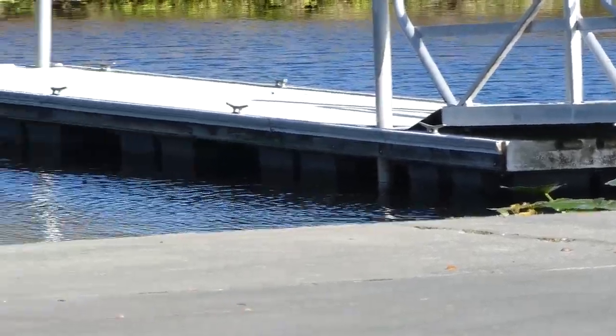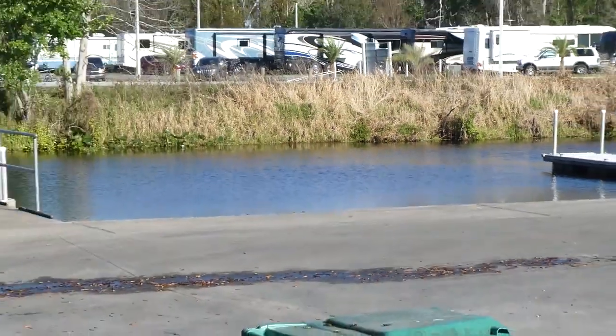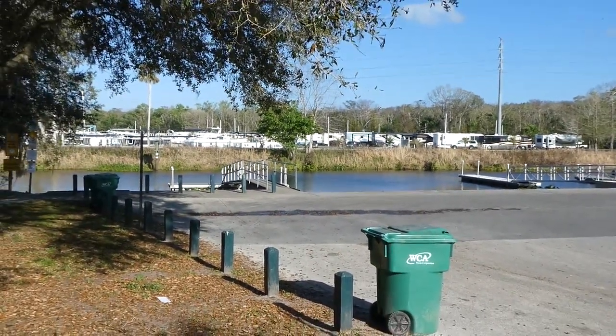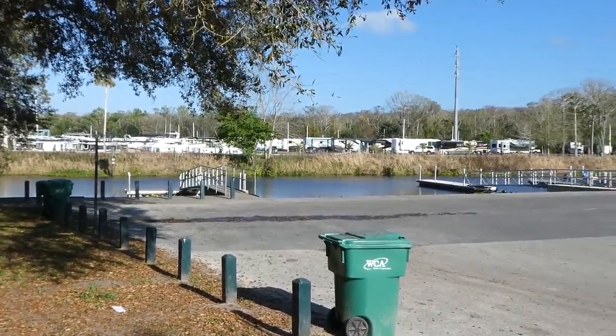Some lily pads are growing out there by the edge, but they're nice cement pads too. They're just a steep ramp. And you can see some boat docks over on the other side, and again, the campgrounds over there.